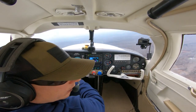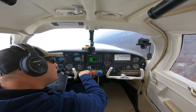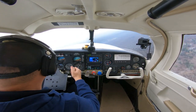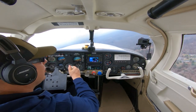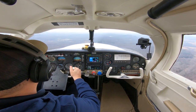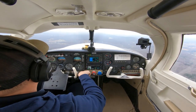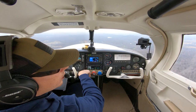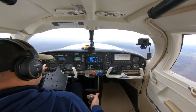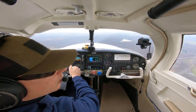Orange County traffic, we need to right downwind now for 2-2, Orange County. Okay, we're still in gear speed and flap speed, I had the power way back, like on idle. And let's see where this Cub is. Got Bonanza in sight. Midfield, get the gear down. Gear's coming down. Orange County traffic, Bonanza turning right base, 2-2, full stop landing, Orange County.